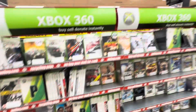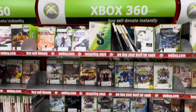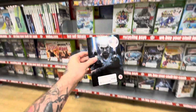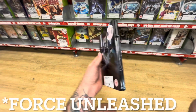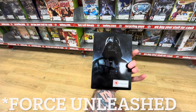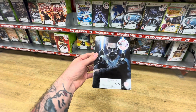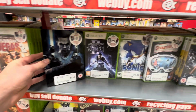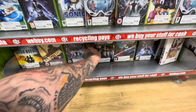I let the force guide me to a steelbook, and this is a steelbook I've been looking for a very long while. As a Star Wars fan, I was super happy to find this steelbook for Star Wars The Force Awakens. Absolutely beautiful, and just £4. This is the exact kind of steelbook which I love to find in CEX, and in the future is only going to get harder and harder to find. And then it seemed like the floodgates were open.